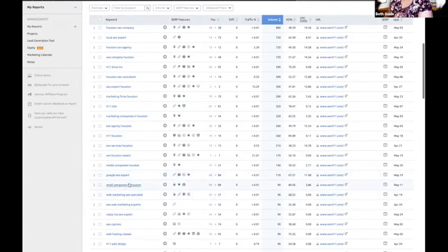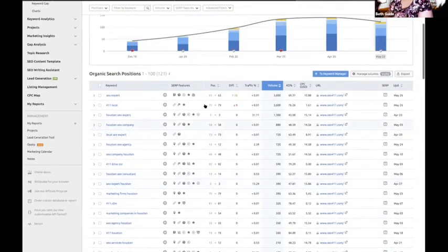Small companies in Houston, that's never going to make me $1. So I'm not really worried about that term. I look at what the terms are in this world that are going to make me money.